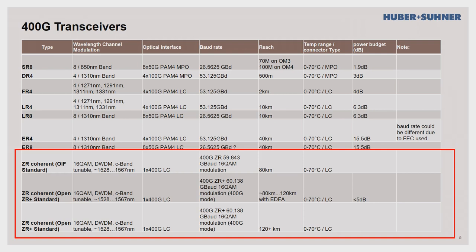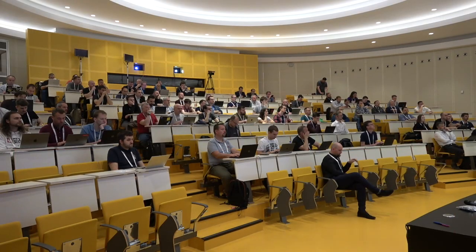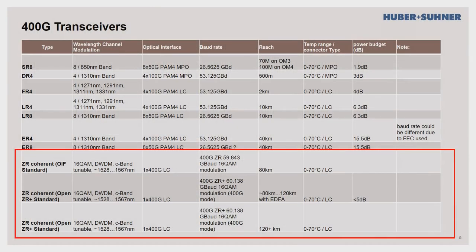The rest of this talk, I'm going to focus on the ZR, ZR plus side of things, which are coherent transceivers, which is a single lambda 400 gig. And there are some really, really clever modulation techniques that are being deployed to give you this extended reach of 400 gig over a single lambda, single wavelength, to give you the 80 or even 120 kilometer reach.